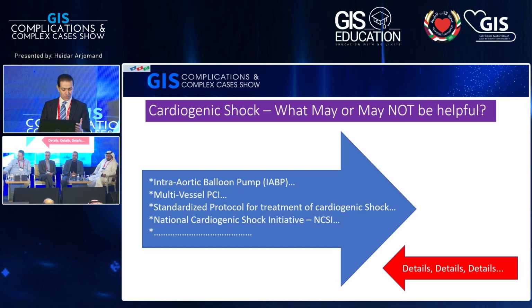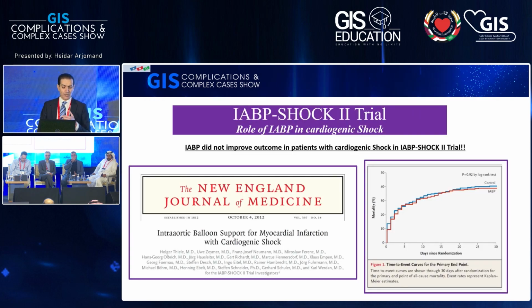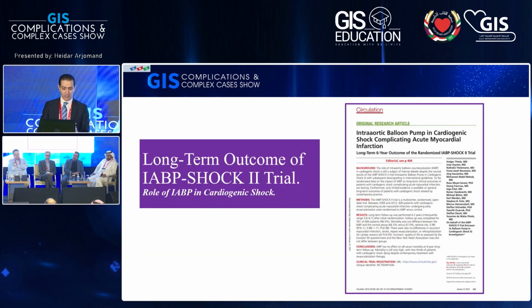What may or may not work in cardiogenic shock? How about intra-aortic balloon pump, multi-vessel PCI, a standardized protocol for cardiogenic shock? I think the details of this are important. Well, we know the IABP-SHOCK II trial suggested that the balloon pump doesn't work. Does it really not work? I'm not sure. In the patients that were studied in this particular study, it did not work. Is there a patient who may benefit from intra-aortic pump? Potentially, but not all of the patients who were enrolled in this clinical trial.